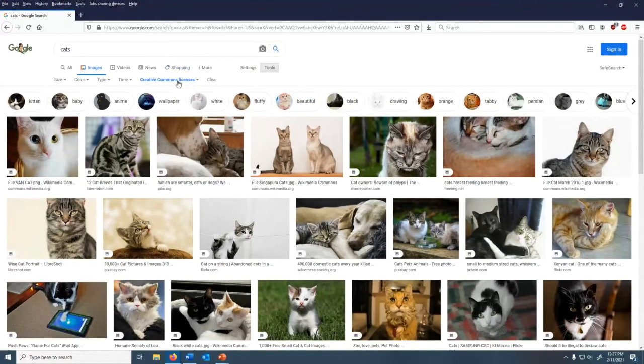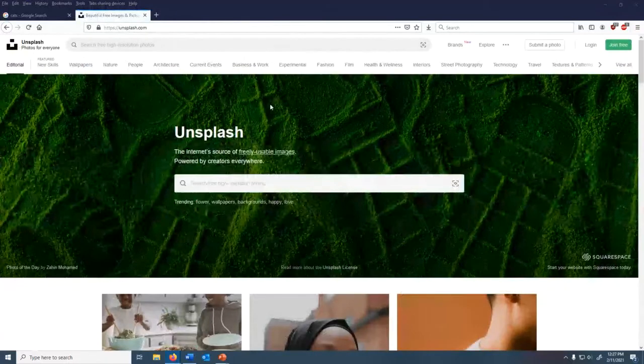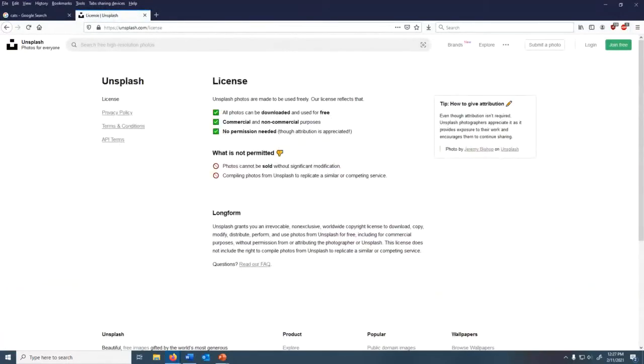So you do want to make sure you're either choosing the Creative Commons license option, or you're going through a site like Pixabay or Unsplash, where they have freely usable images, just to make sure that you're not breaking copyright by accident. Because there have been a lot of cases where someone accidentally posted something, and then it's like, oh shoot, that's somebody else's image, and they can sue you for that.